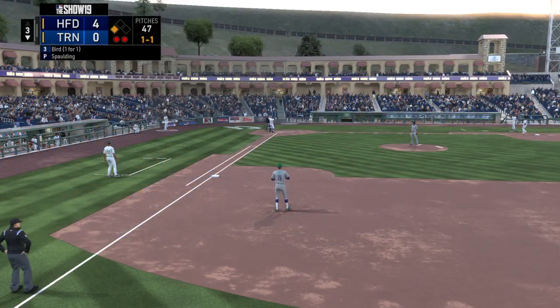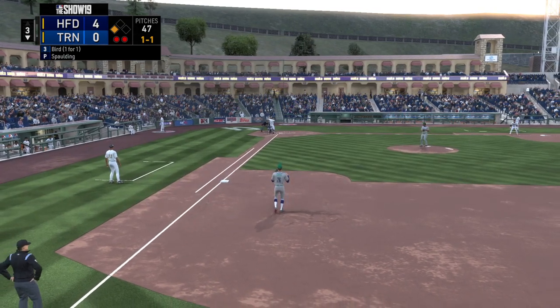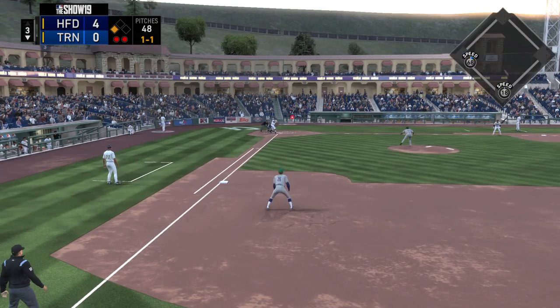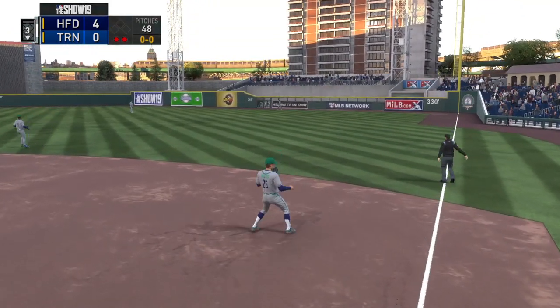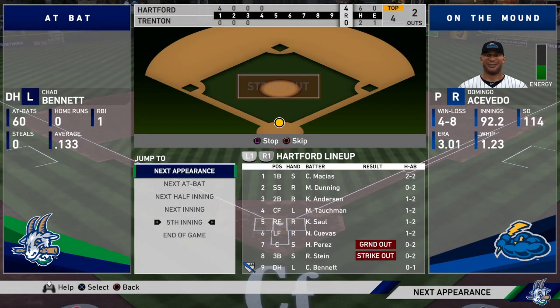The left-handed power bat of Greg Bird batting, digs in now. Runner in scoring position with two gone. The 1-1. This into right. Saul is there, and he puts this one away for the third out. So a great job there of working out of potential trouble.